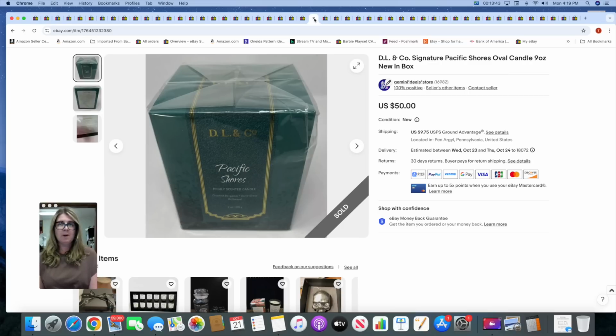All right, this came from an estate sale back in June. This was on video. I bought a bunch of different candles. Most of them were $10 a piece. A couple were a little more. This particular one, I believe, was $10, and it sold for $50 plus shipping. DL & Co. Pacific Shores Scented Candle.